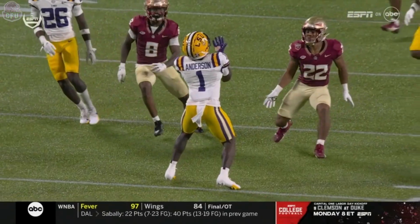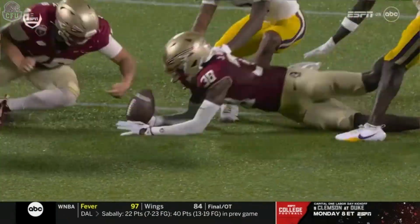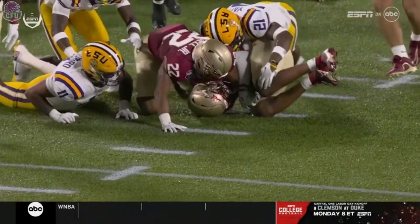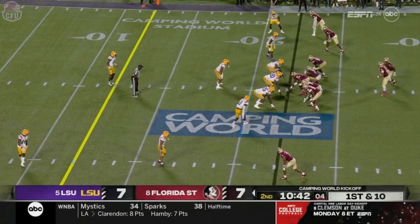You wonder if LSU talked at all about, hey, last year the special teams issues. You talk about something to a point where it can become something you start to mentally worry about. I know the fans and the media know all about it.